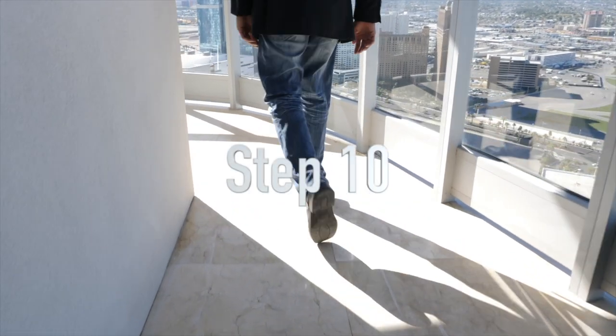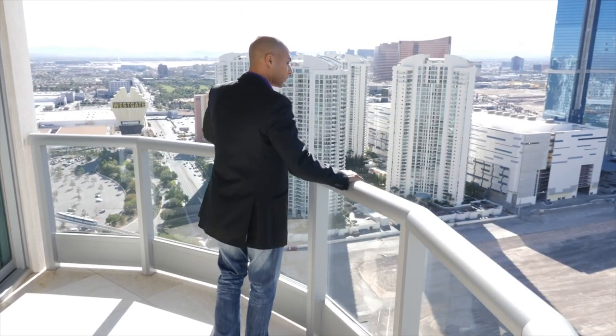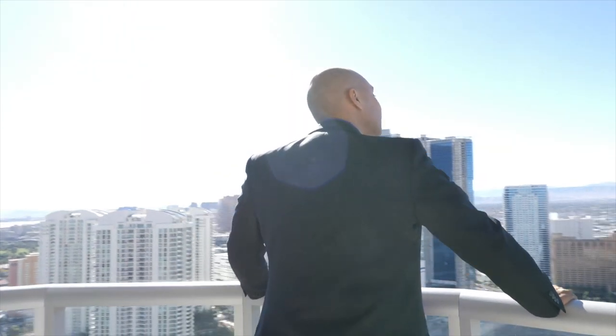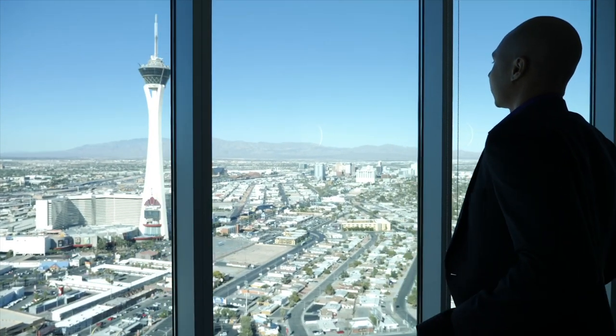Step 10, this is technically optional. You can get B-roll footage just to make a cool intro. Now B-roll footage, it's the extra footage that mixes with your main video footage just to make everything look cooler. So it's best to use a gimbal when you're getting the B-roll footage, that way it's less shaky.